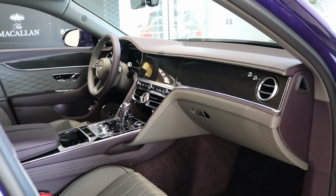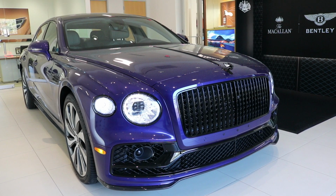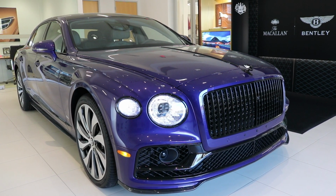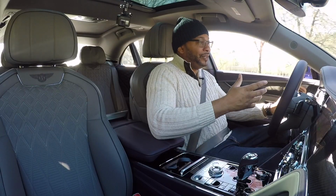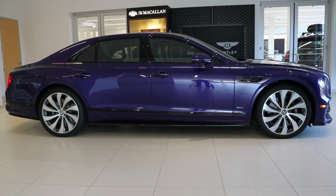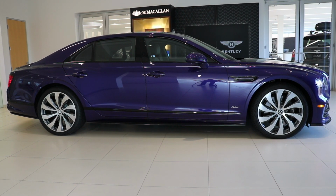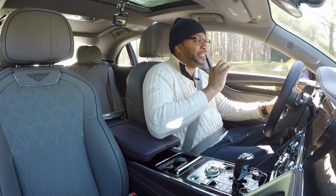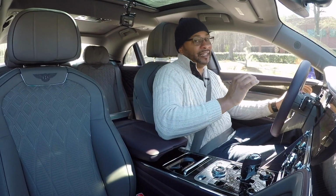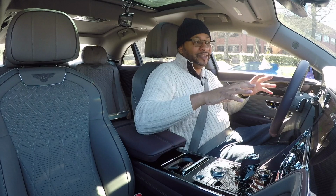So overall, the Flying Spur Hybrid is for someone who enjoys high-end luxury vehicles, but still wants a small carbon footprint. The V8 model, I would say, is more the driver's car because it gives you that nice sense of handling and it's extremely well balanced. And the W12 is also a driver's car, but you can also be chauffeured around in it. That's just my opinion. That W12 is silky smooth. But I think Bentley really knocked it out of the park with this hybrid vehicle because you're getting all the tech and luxury that you could ever want with efficiency that you couldn't get in Bentleys before.